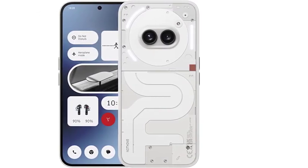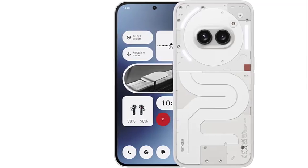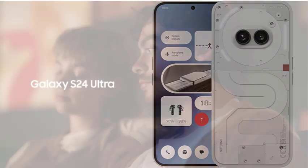Nonetheless, I used it on AT&T without issues, so your experience may vary depending on your location.